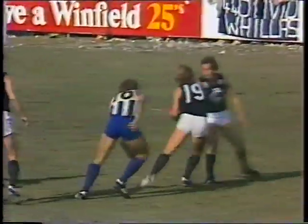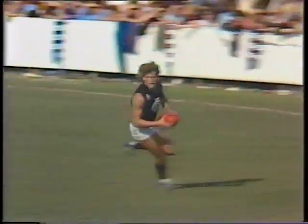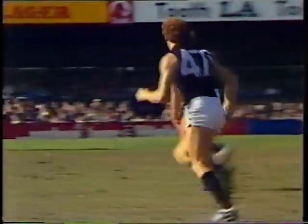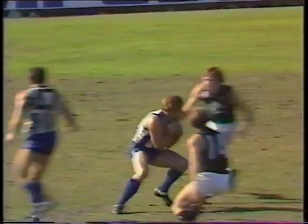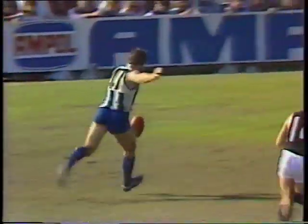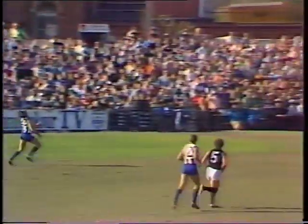Up was Fitzpatrick, down to Young. Young right on the boundary line. Not a good left footer. Knocked away by Glendinning from McClure. Francis to that same player. McClure down towards full forward. Sutton's there. Sutton to Jarrett. It's a good combination today.